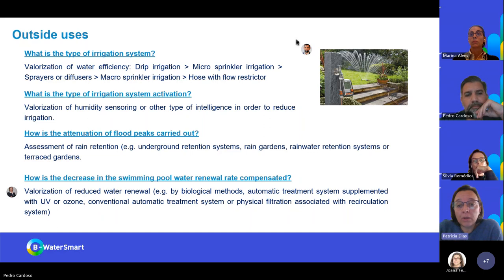And when we look at swimming pools, an example of what we evaluate is how the decrease in the swimming pool water renewal rate is compensated. And of course, here we valorize the reduced water renewal. And there are several methods to reduce this water usage.